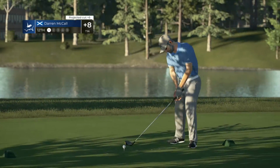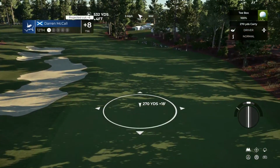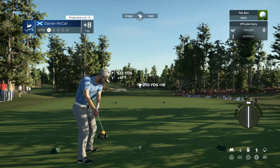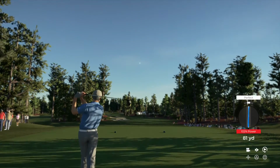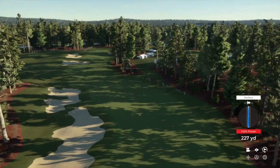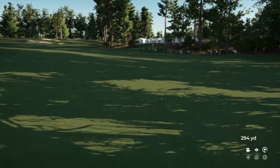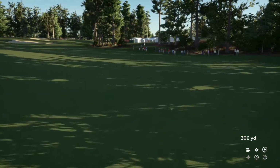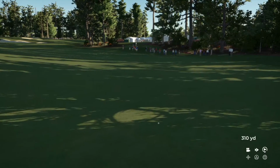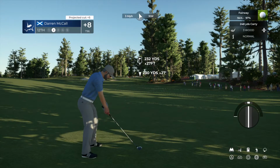Teeing off here on the 12th hole. Oh, that is crushed. Always think about taking one more club when playing to an elevated green.